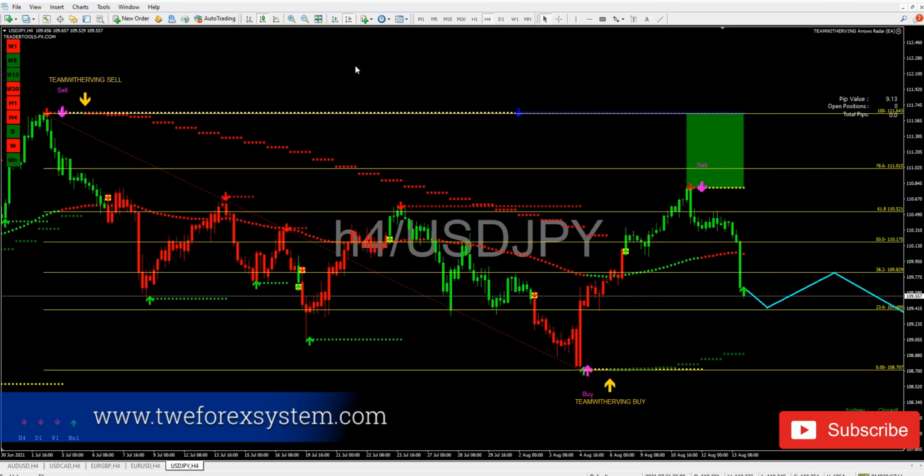Now, what was the market doing last week? Last week, guys, the market gave us a pullback. Look at this gorgeous pullback. The market took off. That is true.